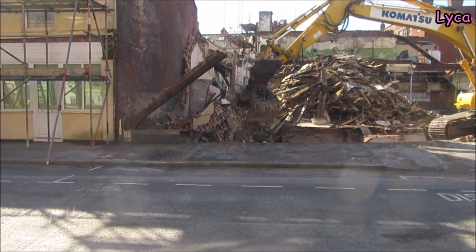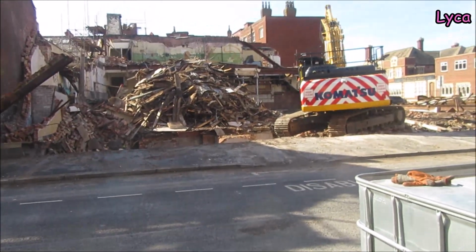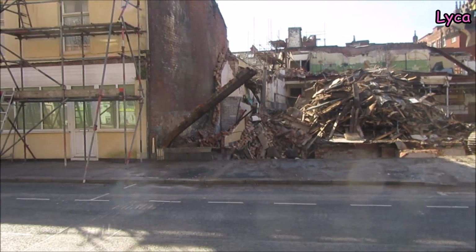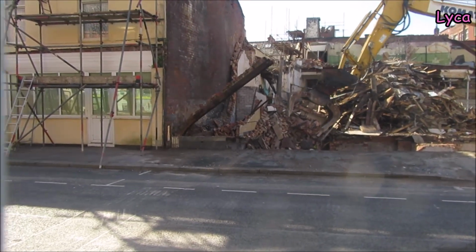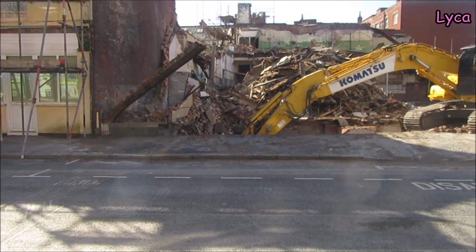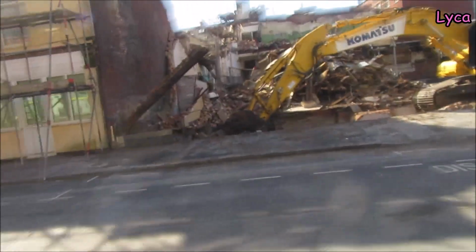I mean, I'm pretty sure it's going to have to be filled in afterwards, because whatever this is going to be, and I've heard conflicting reports, I've heard a car park, I've heard a new hotel, I've heard apartments, and I've heard apartments with retail shops underneath. So I've heard many things what it's going to be, but I don't think any of those options are going to have a basement. And if the basement was going to be utilised and used, there'd be a lot of structural checks and refurbs to do, wouldn't there?